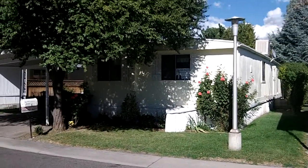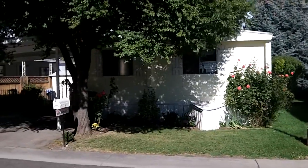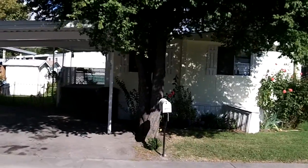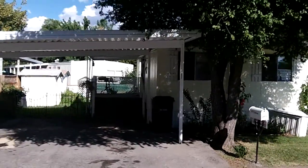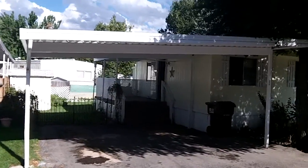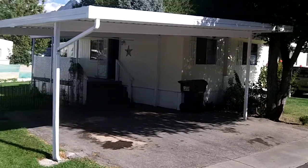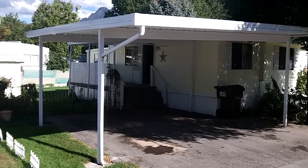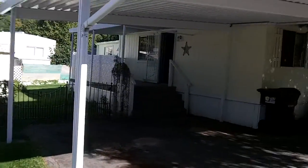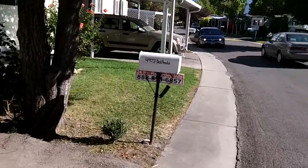Okay, we are looking at 4973 Del Prado, which is 4973 south and just a block west of 1300 east. You see it has two car covered parking, a fully fenced backyard for an animal, and there are animals welcome here at the property.